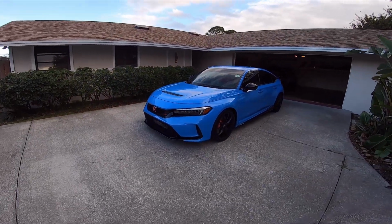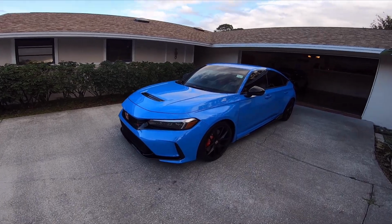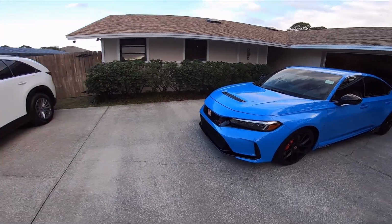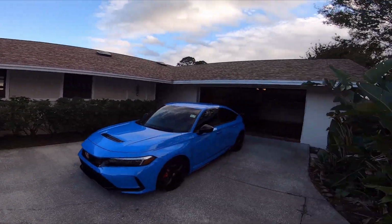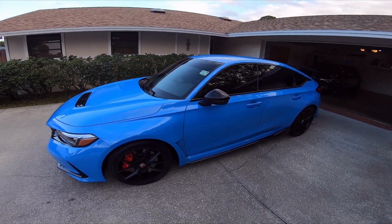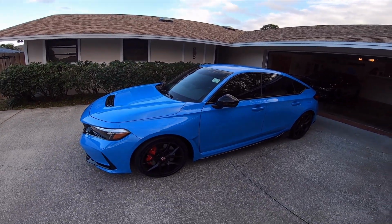So if you want to go into what owning a Type R is like, first I have to explain what it's like for me going from our CX-90 to the Mark 8 GTI, and what it feels like coming out of both of those vehicles and then going into the Type R.